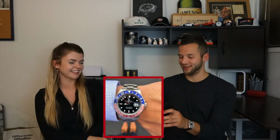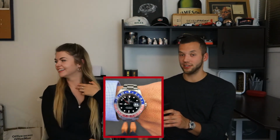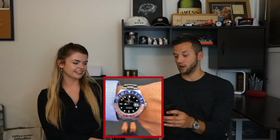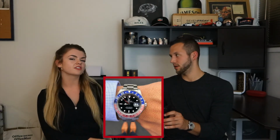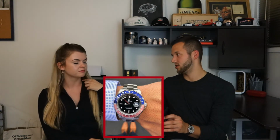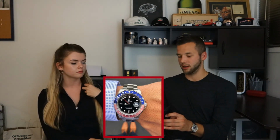Yeah, $10,000 to $12,000. She said right away Pepsi, so that just goes to show how relevant this watch is. It literally looks like a Pepsi can. That's how I knew. And it's so Rolex. You knew immediately that's Rolex. Well, it had the little crown, so yeah, I knew. All right, so let's go to the next watch. What do you think about this one?